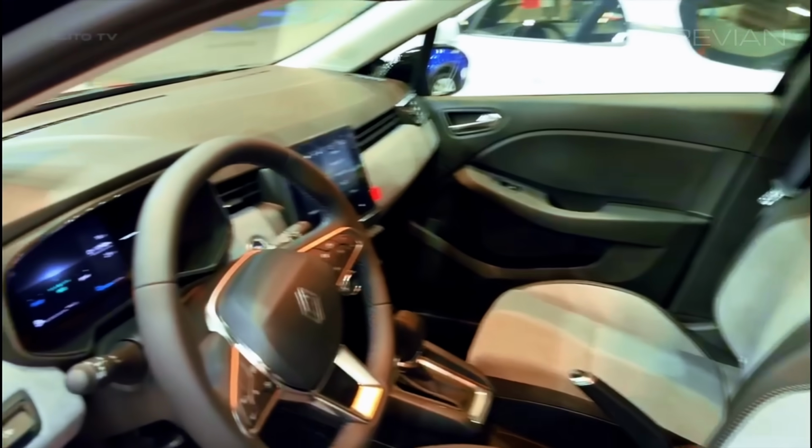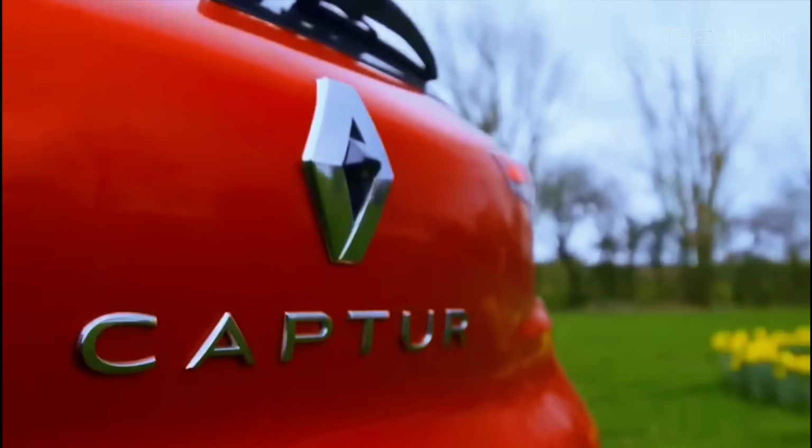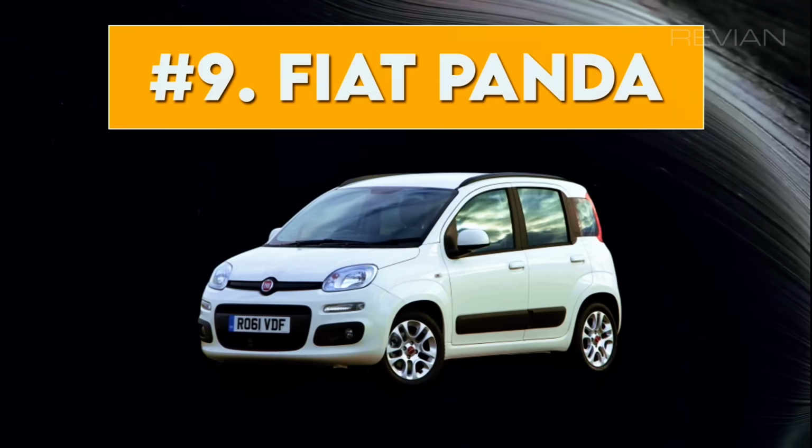Some of these cars may seem like a great deal, but once you know what's hiding under the hood, you'll run the other way. Drop a comment if you've owned one of these. Stay until the end. Each model is worse than the last. We'll count down from number 9 all the way to the car that mechanics are refusing to service.